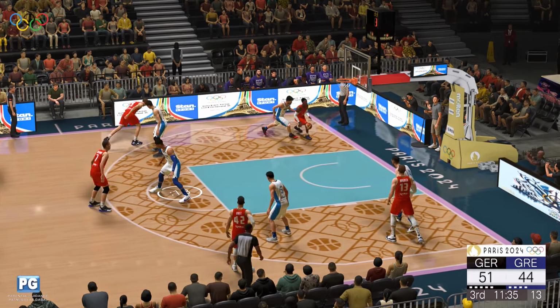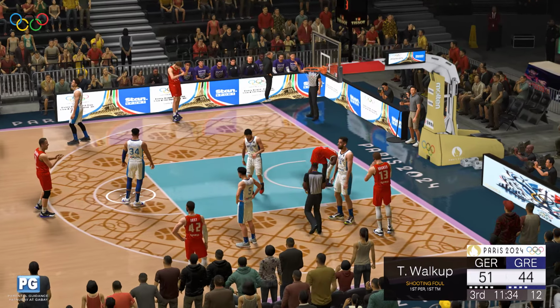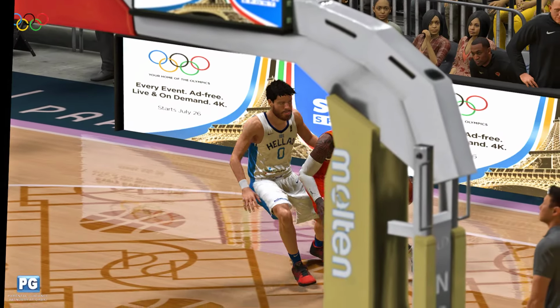Back to Schroeder. And that'll be two free throws coming up. Officials on the call with the foul. No question, he got bumped on that shot. It's his first trip to the line.